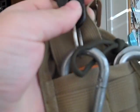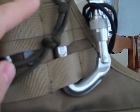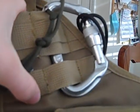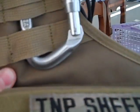And then up here, you have your little clip that, of course, looks exactly like the Maxpedition clip. And then in here, this is kind of hollow. It's empty, going down behind the webbing all the way in here. You can actually put stuff right along in here. You can store some pens and stuff down there.